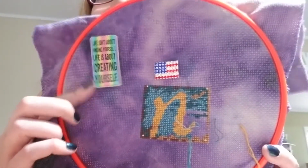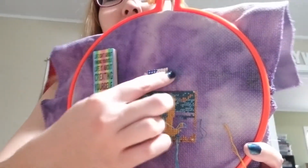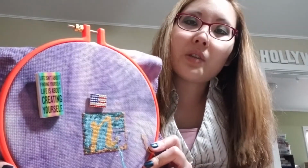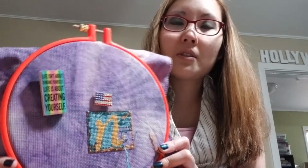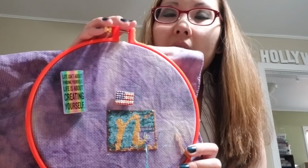And this is from No Name Needle Minders. And this one is from Gina's Unique Boutique, or Gina's Unique Needle Minders. I'm not sure what she's calling it now, but anyway.